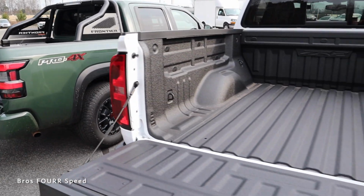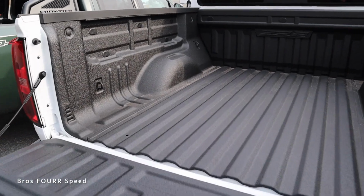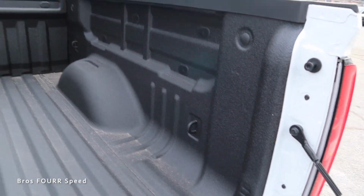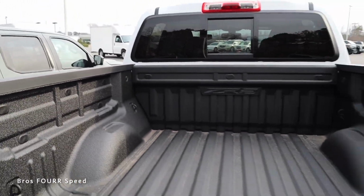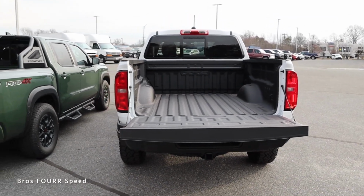And then on the ZR2, this bed is slightly longer at 5'2". We also have the spray-in liner. Fender arches are not really in the way either. We have tow hooks, so you can use some tie downs. There's no channel on this, and it doesn't look like you could easily add one unless these are pop off and somehow you add something. But the way they sit right now, you are going to get a little bit more space over in the Chevy.